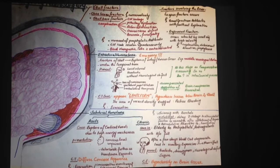A depressed fracture occurs when you receive a hit by a small object with high velocity on the head. Treatment of this is exploration, debridement, elevation, and later on prophylaxis.